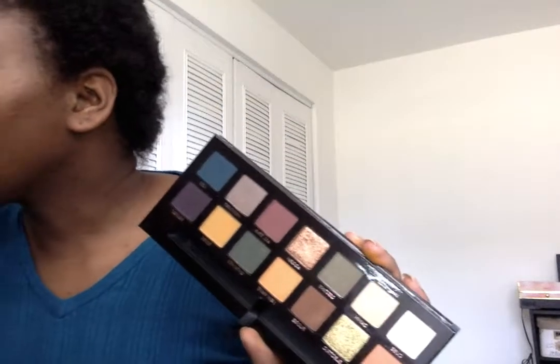Dawn, I felt like it was a really good base. What I did with Dawn was I used it on my lid, and then I used my Notoriously Morbid Shadow Bind. I'd pat Dawn on, and then I would pat this on, and then I would pat my loose pigment on, and it would show really, really well.